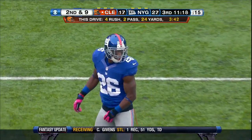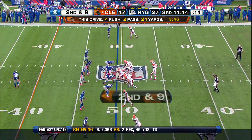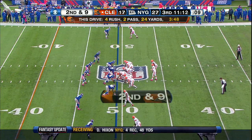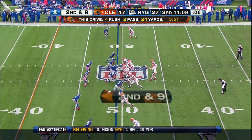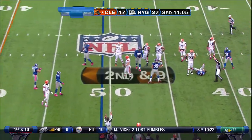Can't be blocked. Brandon Weeden tries to get him down. The veteran safety says, hey, I've seen that before. And we've had better blocks thrown on me. Yeah. On 2nd and 9, Weeden batted at the line of scrimmage, incomplete.